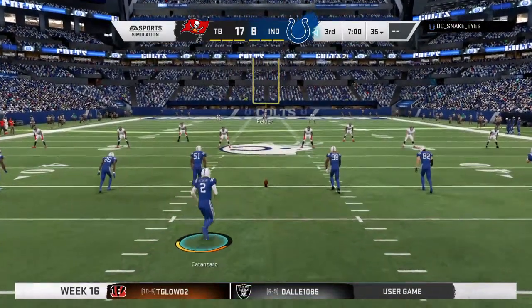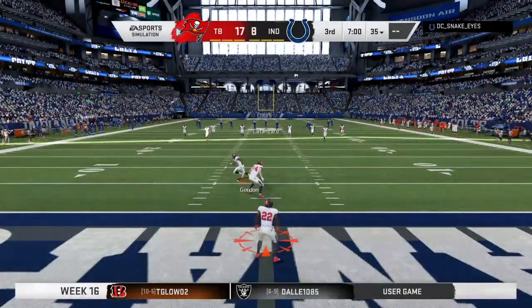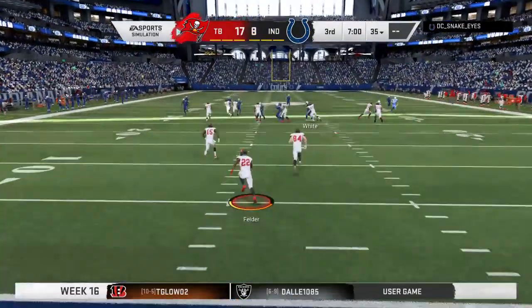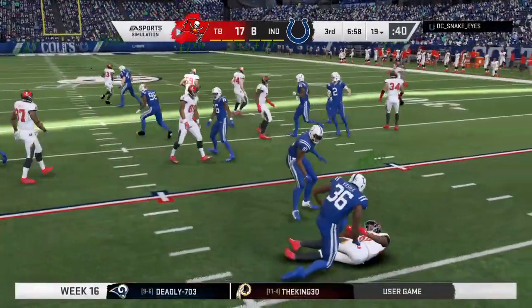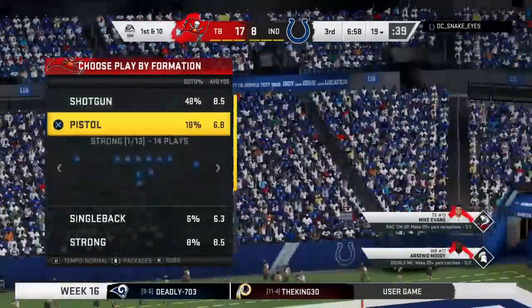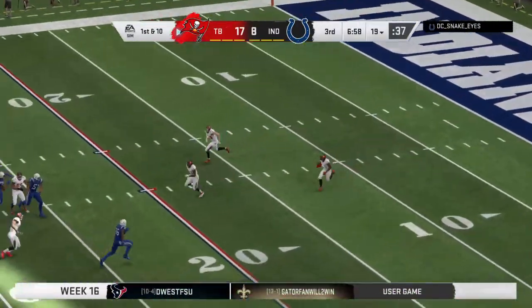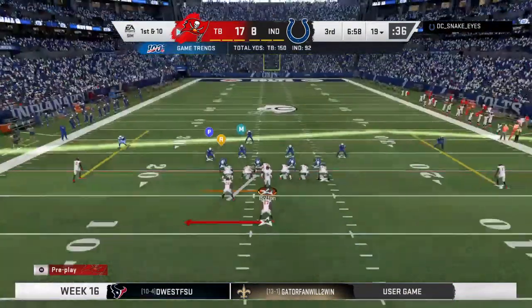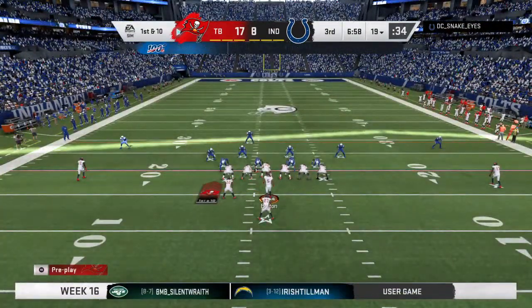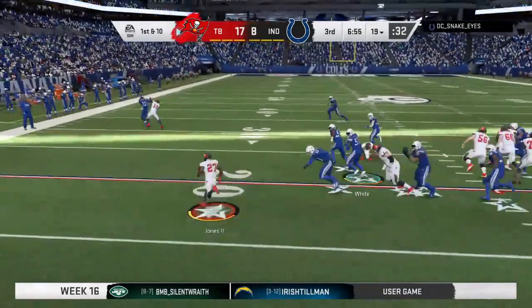The Bucs with a lead, and they'll get the football first as the second half is underway. This is fielded a couple yards deep, and he'll take it back to about the 19-yard line. The Bucs offense set to begin their next possession. They have the lead now. They'll be looking for some separation here as we begin the third quarter.